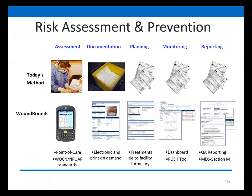Then on to the reports that I love so much. The risk reports give us an instant snapshot of who our most at-risk patients are simply by running a report. We also can generate reports that look at Braden score trends and push-tool score trending.